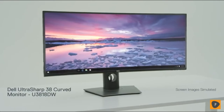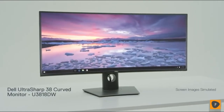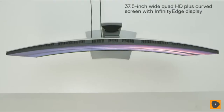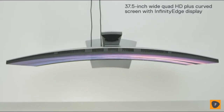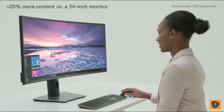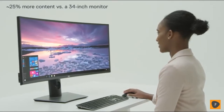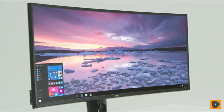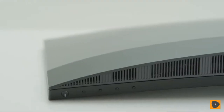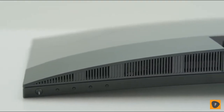Envision all you can do when you see more content and multitask efficiently. The Dell UltraSharp 38 curved monitor delivers an immersive panoramic experience with outstanding details on a 37.5-inch wide WQHD Plus curved screen with Infinity Edge, a virtually borderless design, and quality sound from dual integrated 9-watt speakers.